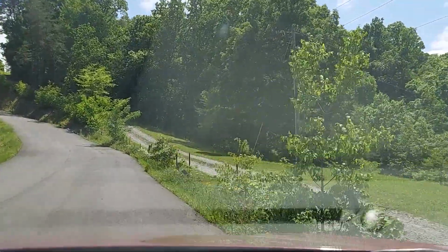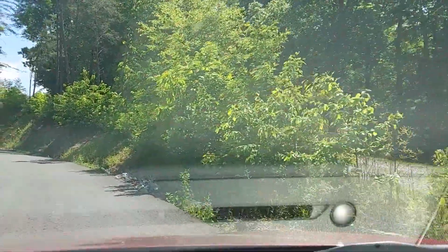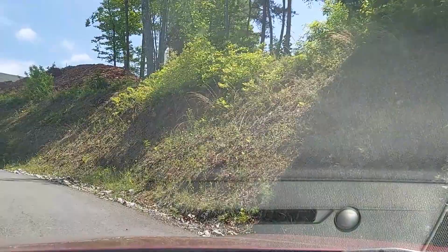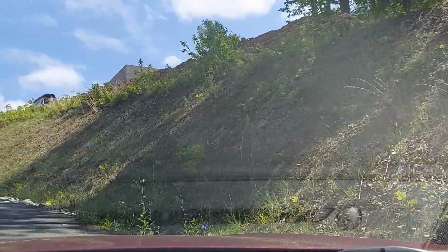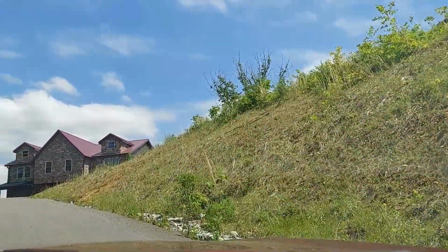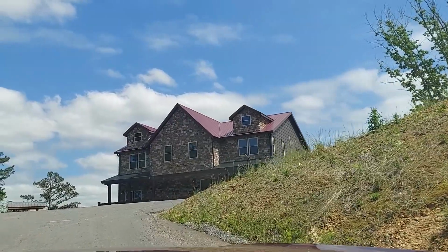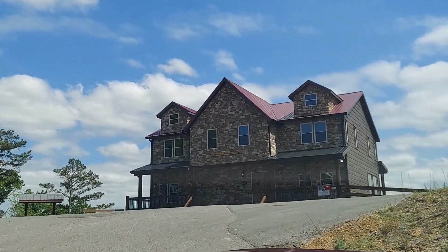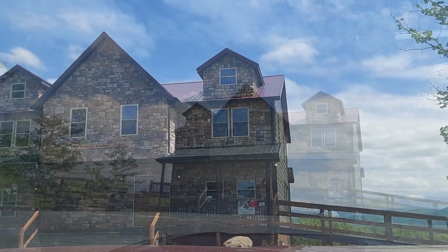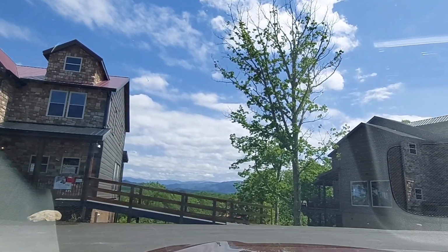Nicely paved roads. It's a pretty good sized community. A lot more cabins coming up over here. Nicely designed cabins. I'll try to get as many as I can. Paradise Mountain Retreat. Beautiful views. I don't know if you can see that or not.